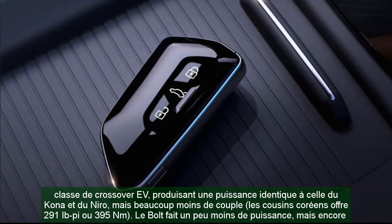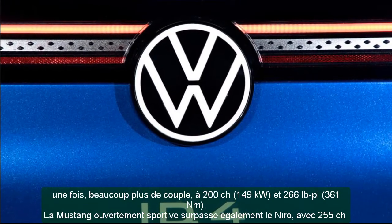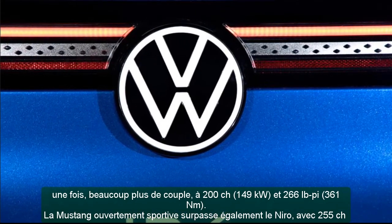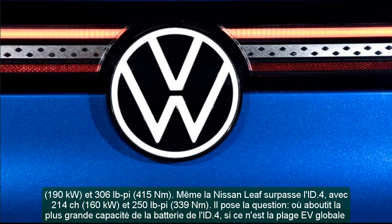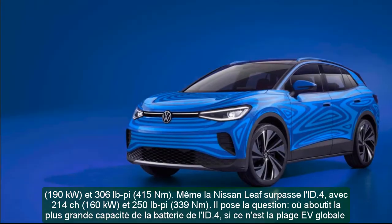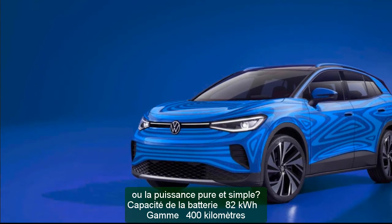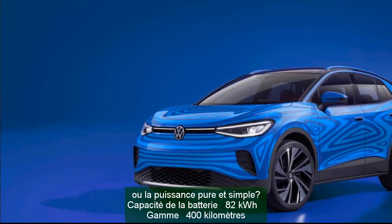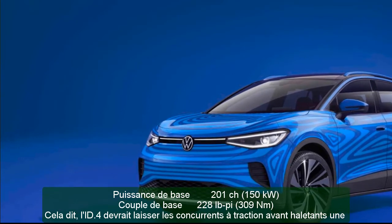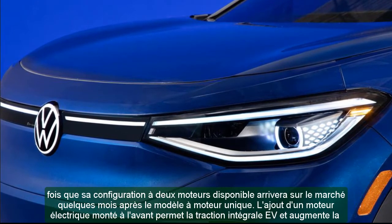A rear-mounted electric motor producing 201 horsepower, 150 kilowatts, and 228 pound-feet, 309 Newton-meters, is competitive in this class of crossover EV, producing identical power to the Kona and Niro, but much less torque. The Korean cousins offer 291 lb-ft or 395 Nm. The Bolt makes a bit less power, but again, much more torque, at 200 HP, 149 kilowatts, and 266 lb-ft, 361 Nm. The overtly sporty Mustang outdoes the Niro as well, boasting 255 HP, 190 kilowatts, and 306 lb-ft, 415 Nm. Even the Nissan Leaf outdoes the ID.4 at 214 HP, 160 kilowatts, and 250 lb-ft, 339 Nm.